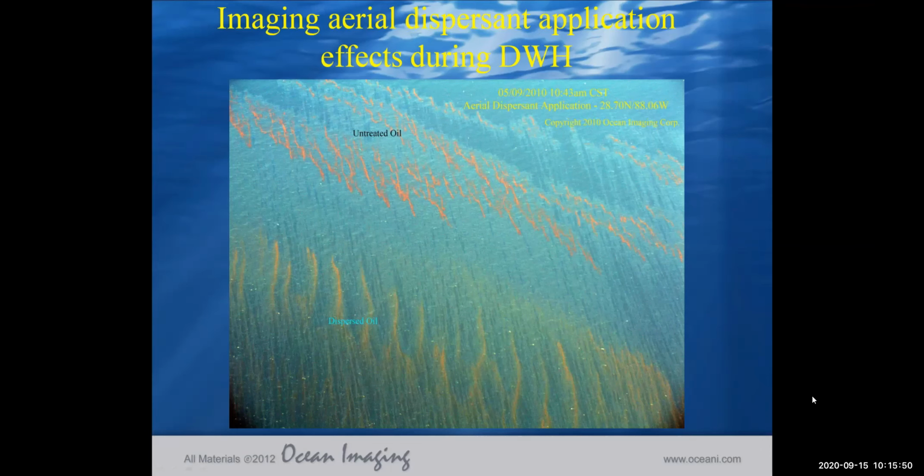But what you see here is a photograph of, on the top, untreated oil, and on the bottom, dispersed oil about 20 to 30 minutes after the application. And what the photograph already shows, first of all, is that the untreated oil actually wasn't completely fresh oil. As you can see in the orange color, it was partly emulsified, but the dispersant caused, as you can see on the bottom, a change not only in the color, but in the texture, where you can kind of see it dispersing into the surroundings.